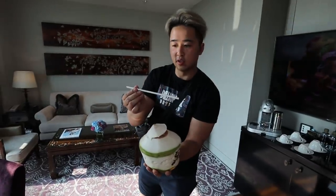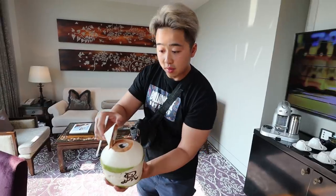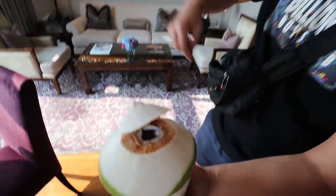I love how they use paper straws. Very good for the environment. This coconut is overflowing. That's why it's the juiciest of juicy coconuts. My goodness. Okay, let's try some.